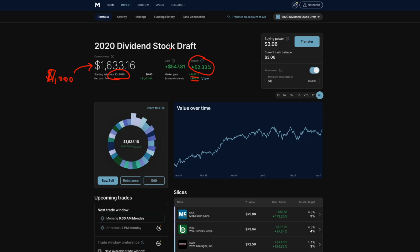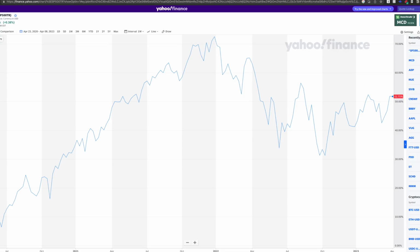Anytime you're looking at the total return performance of your portfolio or someone else's, it's always important to understand the context of how the overall market did over that time period. So that's why we need to take a look at how the S&P 500 index performed. Here I have on Yahoo Finance the S&P 500 Total Return Index. You can see for the dates I have April 23rd, 2020, which was the exact same day I started the other portfolio, through April 8th, which is actually tomorrow. I'm recording this on April 7th, so that's kind of weird.